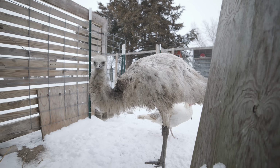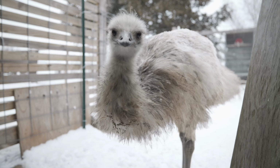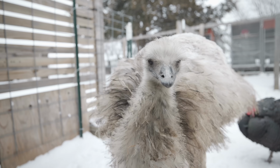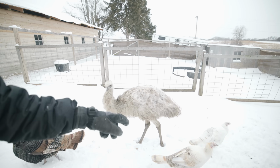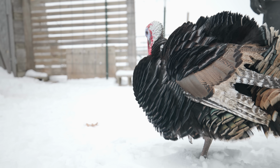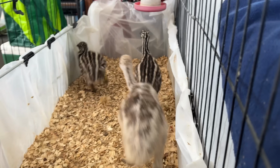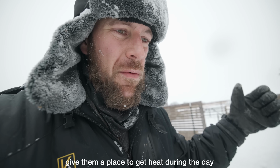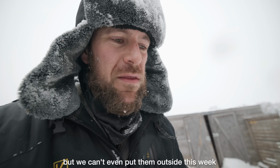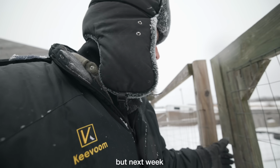Here's Zazu, our emu from last year. So I think he hangs out in that house quite a bit out here when it's cold, but he's doing all right here with the turkeys that I can't remember if we hatched out last year or the year before. We have the 8 emus inside the house right now, and we thought about putting them in this shelter when it warms up, which just in a week or two it'll be warmer. But we might do a covered chicken tractor just to give them a place to get heat during the day and put a heat lamp in at night. But we can't even put them outside this week, it's just too cold. But next week might be the week for that.